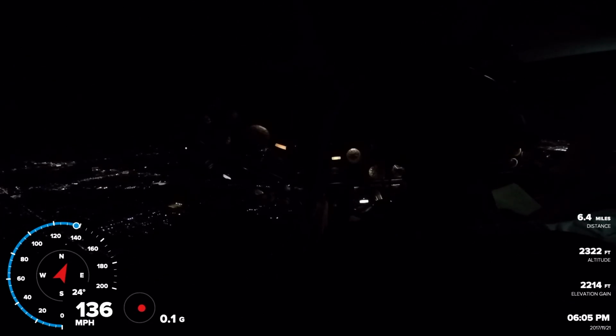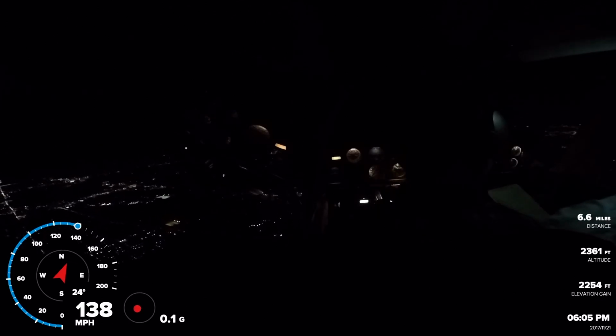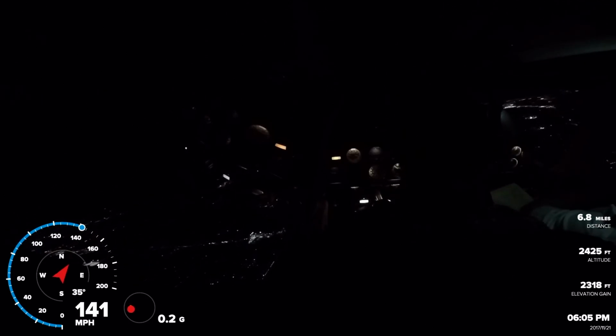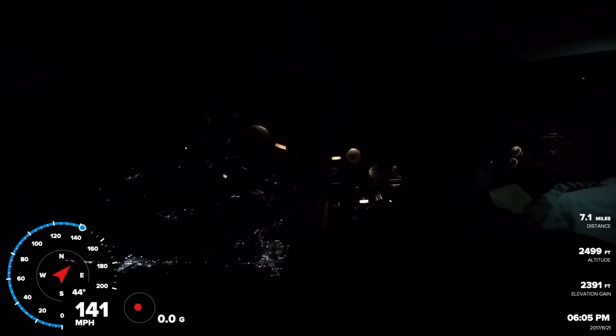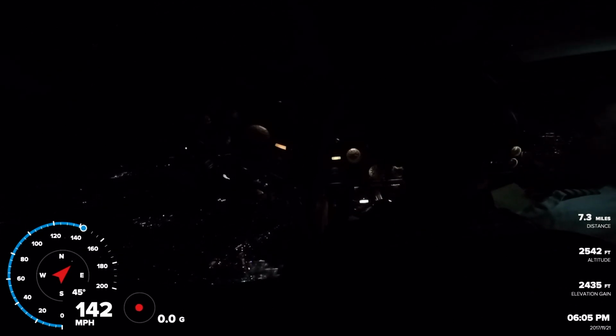Remember the racetrack? Turn right to heading 060. Clear right. Here's the racetrack, the 3-mile final. And that's the Parks Casino right there. That blue light there. And that traffic's coming out here. Turn left to 030 once again.